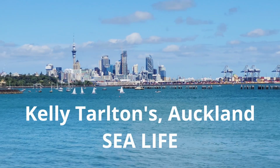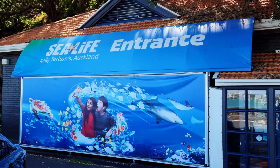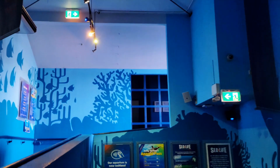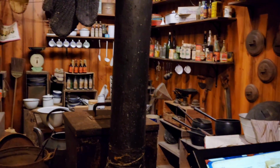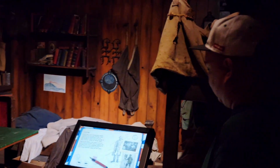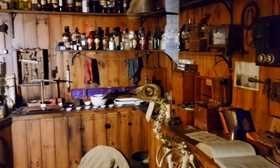Kelly Tarlton's Sea Life Aquarium in Auckland is where you get to explore a unique underwater world full of discovery and adventure. The aquarium was named after Kelly Tarlton, a marine archaeologist and diver who identified new species while diving coral reefs in remote locations. It features Scott's Hut, which is a walkthrough replica of Captain Robert Falcon Scott's Antarctic hut, including authentic memorabilia to give you a look at what life was like 100 years ago in the coldest place on Earth.